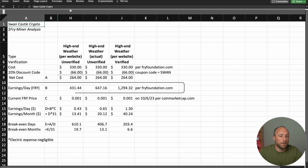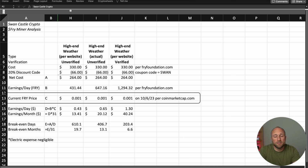Earnings per day for unverified on their website is 431 FRY tokens. Like I mentioned earlier, I'm earning 647 tokens per day. And then verified on their website, you're looking at just under 1,300 FRY tokens per day. Current FRY token price is just under 1/10 of a cent. That's as of today on October 6, 2023. Obviously that'll probably change in the future. When you're watching this video, the token price could be wildly different than when I was doing this analysis.